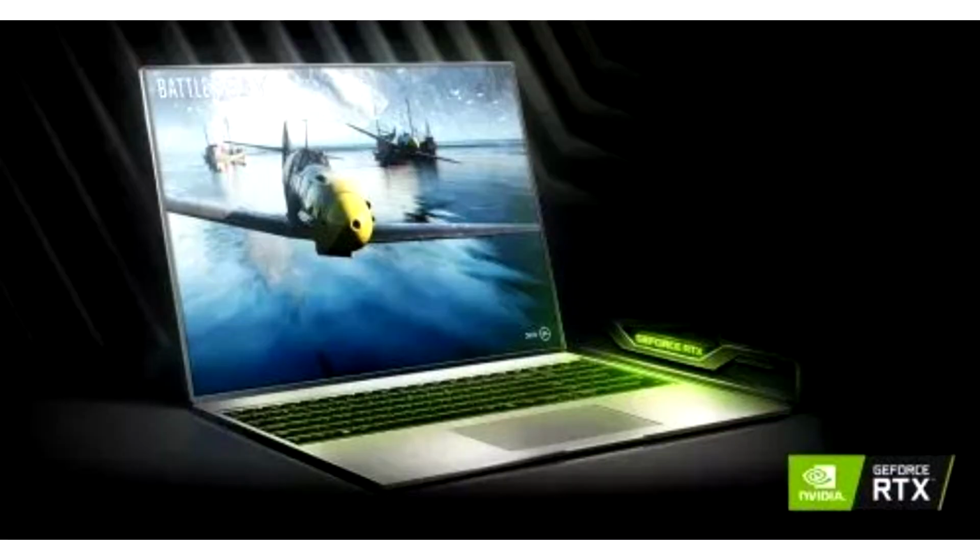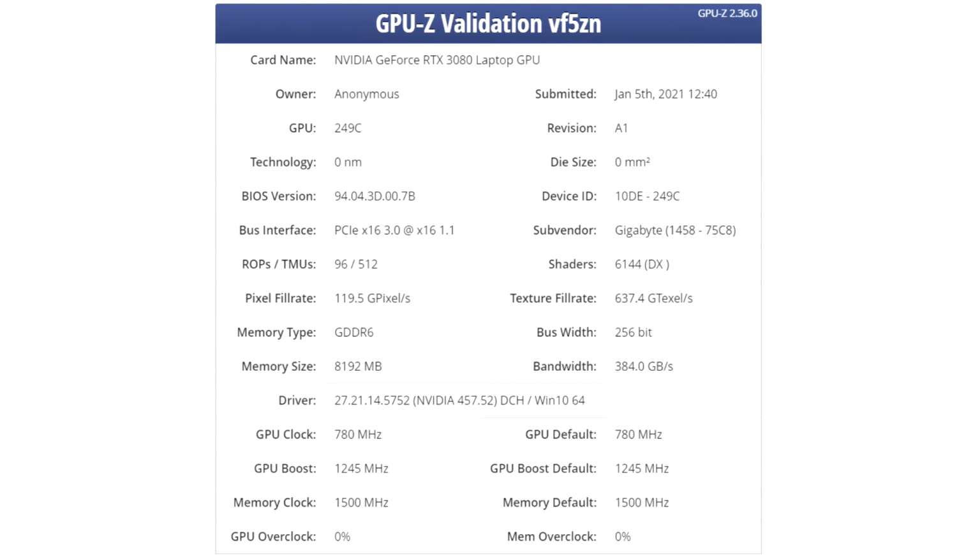GeForce RTX 3080 Max-Q will receive 6144 CUDA cores with a clock speed of 1245 MHz. NVIDIA is set to announce its GeForce RTX 3000 mobile graphics cards based on the 8nm Ampere architecture next week. The company plans to introduce 3 cards, which will be split into many options based on their power limitations: RTX 3080, RTX 3070, and RTX 3060.